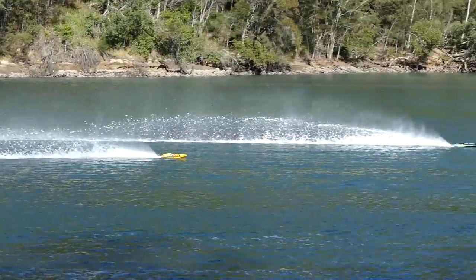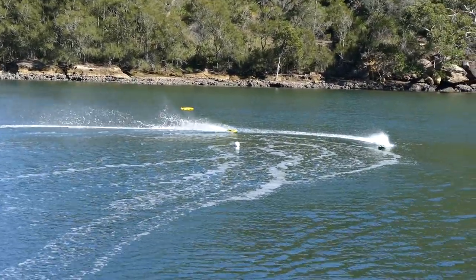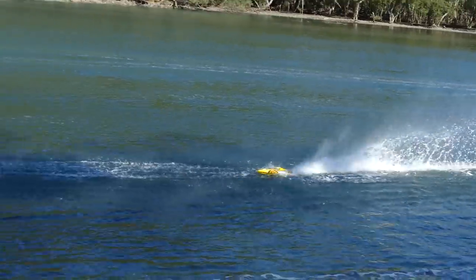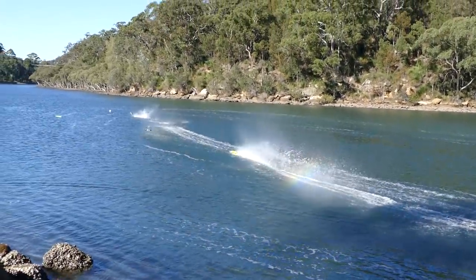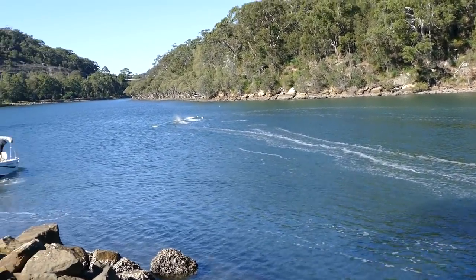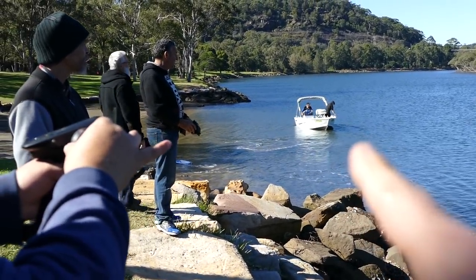Yeah, I've got Zip Pay on that boat if you want it, G. Yeah. Alright, nice. 20 easy payments of 500 pesos. It's pretty good, guys. Having a good day out here. Hold on, let me just control this boat.